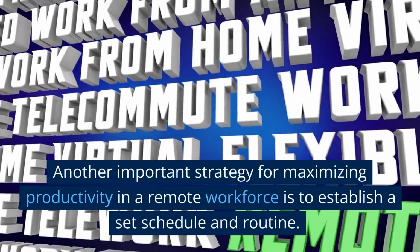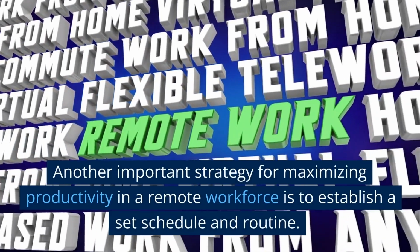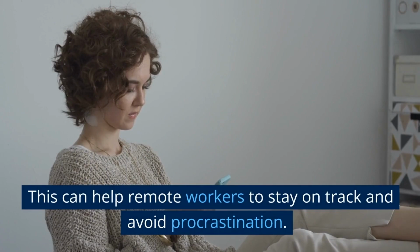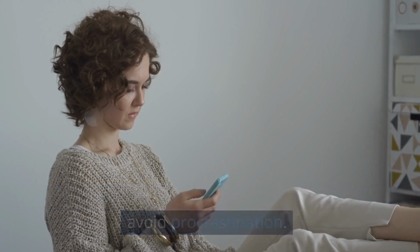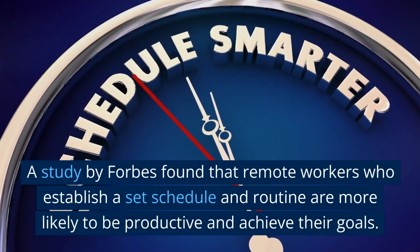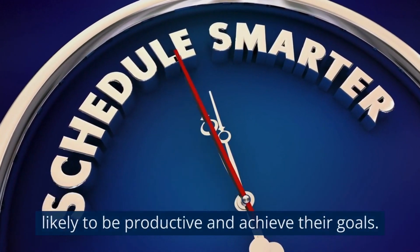Another important strategy for maximizing productivity in a remote workforce is to establish a set schedule and routine. This can help remote workers to stay on track and avoid procrastination. A study by Forbes found that remote workers who establish a set schedule and routine are more likely to be productive and achieve their goals.